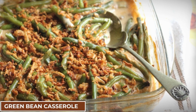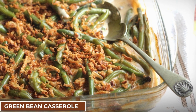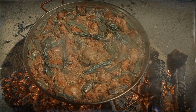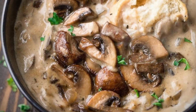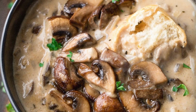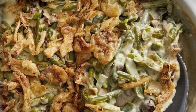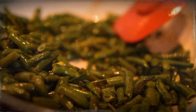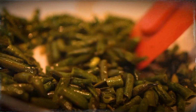Green bean casserole. Topped with crispy fried onions, green bean casserole was a classic side dish that no 70s Christmas could go without. Made with cream of mushroom soup and green beans from a can, it was simple, satisfying, and oh so creamy. Do you remember digging into a warm serving while sneaking some fried onions off the top?